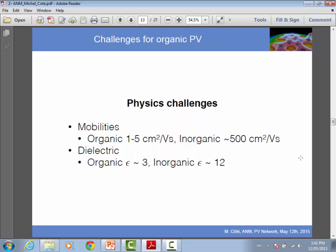If I want to talk more about other challenges of the organic system, I would call them the physics challenges. So we have mobilities. Organics have very low mobility, 1 to 5 centimeters squared per volt second, whereas the inorganics are of the order of 500. And there's also the dielectrics. Organic has a very low dielectric constant, around 3, whereas the inorganic is 12 and above. So this is the striking difference between these systems.